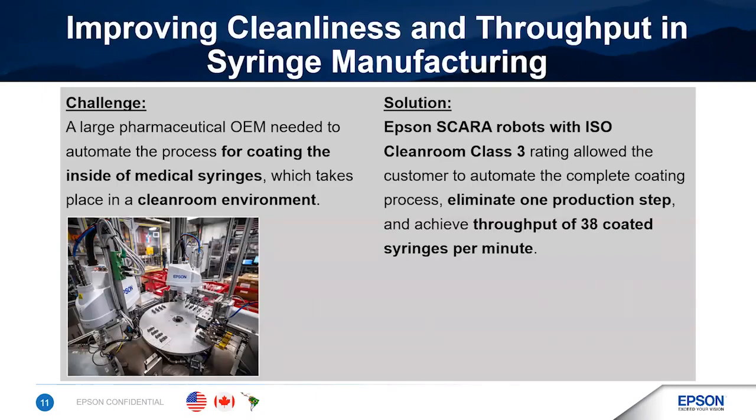So in the first example, we have a pharmaceutical OEM who had developed a process for manufacturing syringes out of plastic, but with a proprietary coating that gave them properties similar to glass. So the OEM wanted to automate the process, not only to reduce costs, but also to make mass production feasible, which of course was very important during the height of the pandemic.